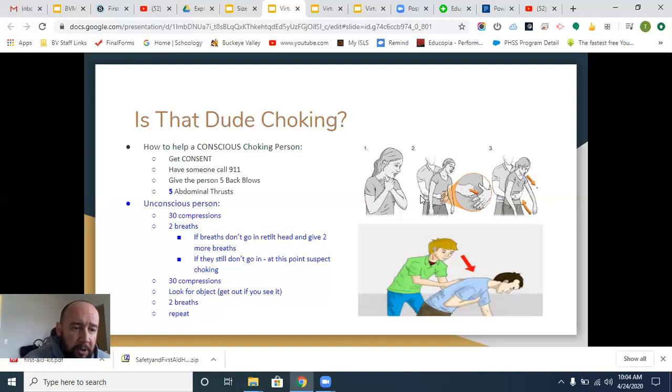Then you're going to start out with your 30 compressions. You already know they're choking. Go straight to 30 compressions. You're going to do two breaths, but you got to check first because you already know they're choking. So check. If you see it, scoop it. Index finger for an adult, baby, pinky. Okay? If you get it, great. 30 compressions, two breaths, 30 compressions, two breaths. Boom, boom, boom. If they're unconscious, okay? The compressions are important because it's going to push that thing up. Okay, with me so far?